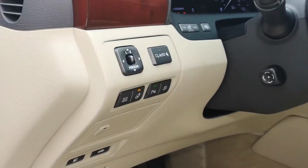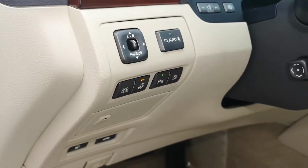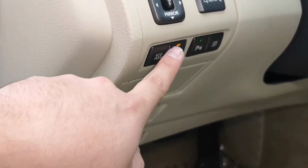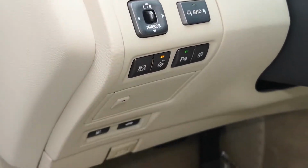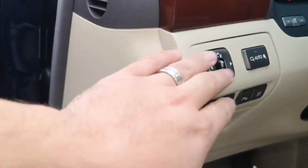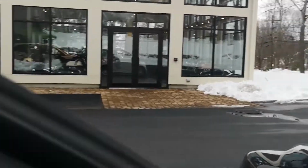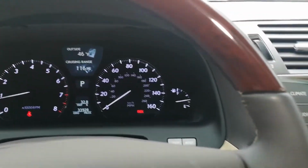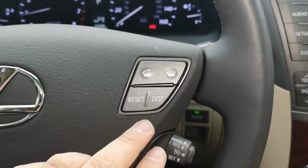Controls on the left-hand side. Automatic folding mirrors. When your car's in park, when you walk away, the mirrors will automatically fold. Heated steering wheel, eco mode, parking sensors, traction control, your mirror controls, all on the left-hand side. Stepping behind the wheel, you see 33,928 miles. Your phone controls on the right-hand side.